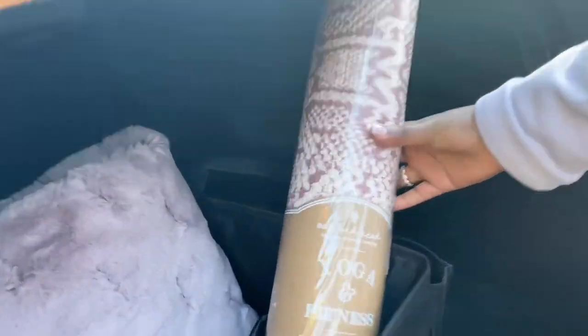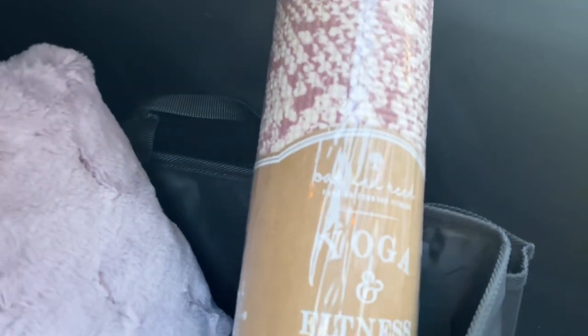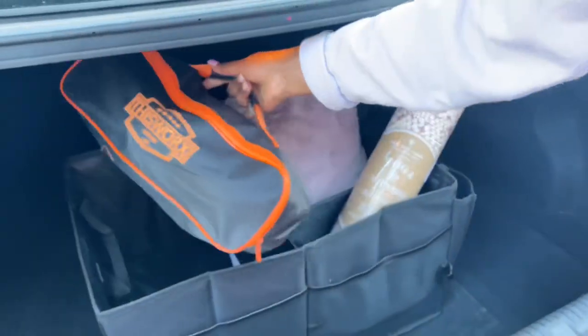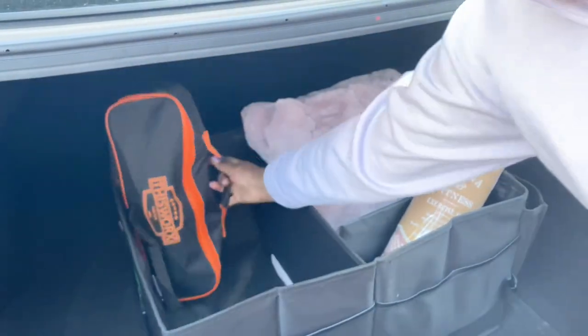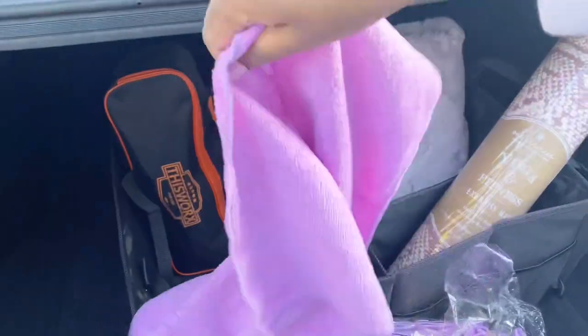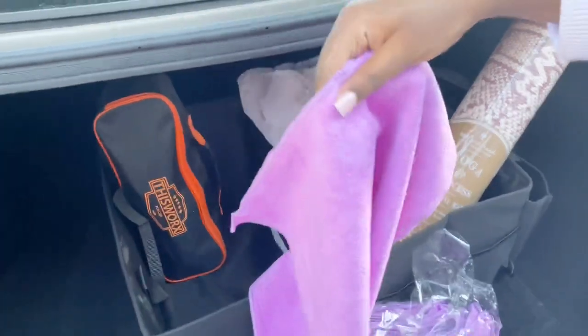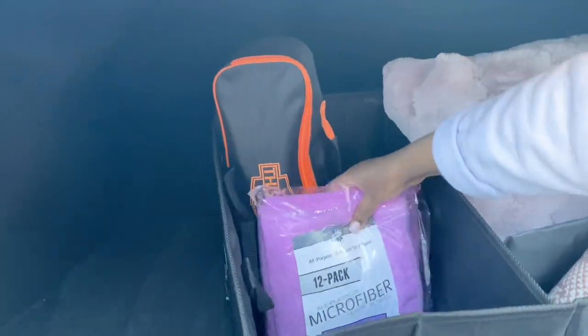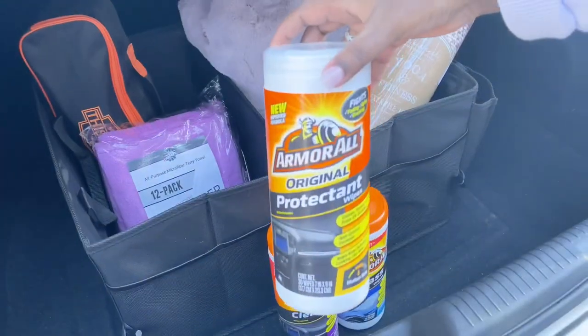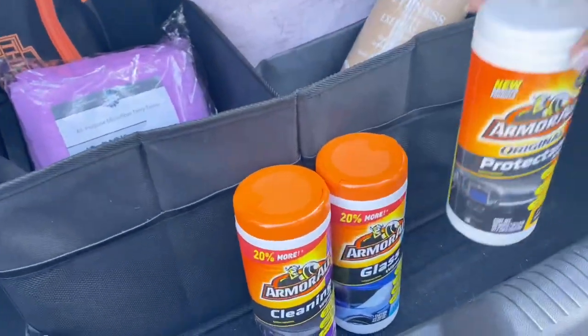I bought the blanket and yoga mat from HomeGoods. Placing this mini vacuum in the trunk organizer along with this 12-pack microfiber. This Armor All comes in a set of three. It has cleaning wipes, protectant, and glass wipes. You guys, I'll make sure to link everything under my description below for you.